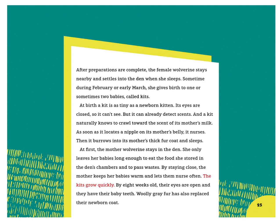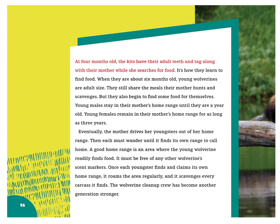The kits grow quickly. By 8 weeks old, their eyes are open and they have their baby teeth. Woolly gray fur has also replaced their newborn coat. At 4 months old, the kits have their adult teeth and tag along with their mother while she searches for food. It's how they learn to find food. When they are about 6 months old, young wolverines are adult size. They still share the meals their mother hunts and scavenges, but they also begin to find some food for themselves.